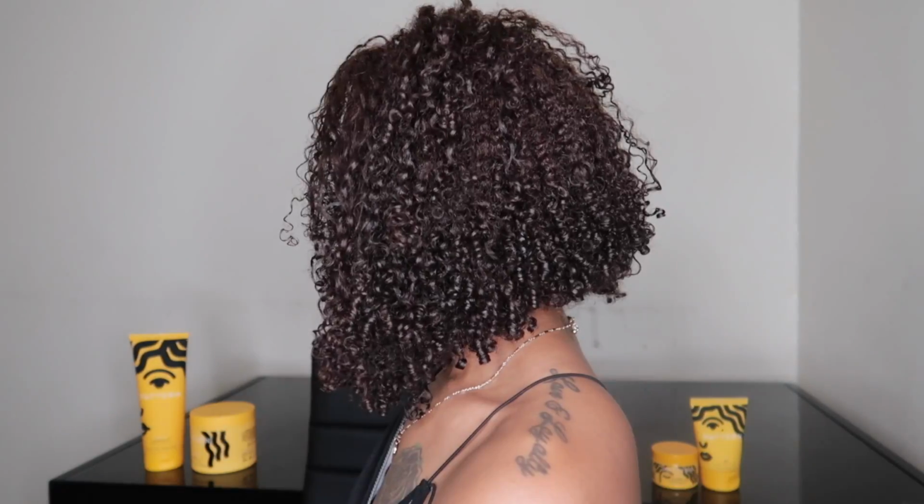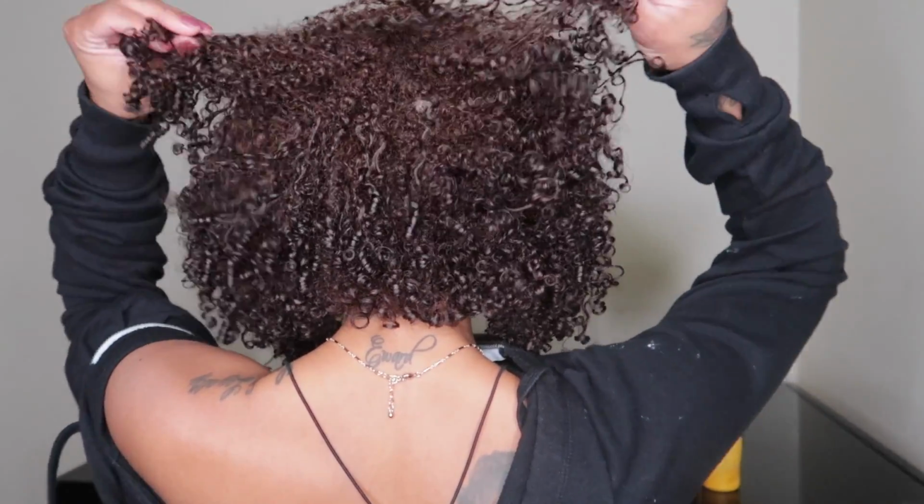So overall, I do feel like my curls are very defined. My hair feels very lightweight, and I like that. It feels nice and flowy. You know how sometimes you can use a product in your hair and then after your hair feels really stiff and you don't really get that full movement. I like when my hair moves, like it blows in the wind. You know what I'm talking about? Yeah, I know what I'm talking about.